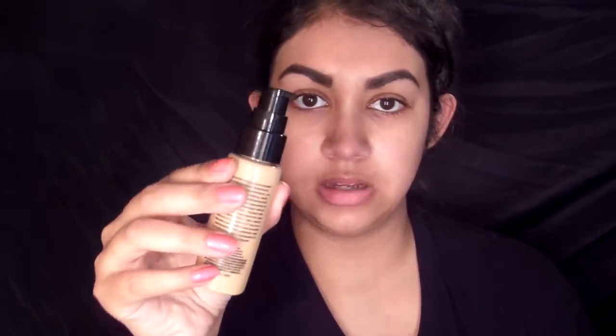My Glamoflauge concealer was almost an exact dupe for my Kat Von D concealer, so I'm very curious to see if this foundation is going to be a dupe for my Kat Von D foundation. And what I do love about this is it comes with a pump. I'm going to pump some.